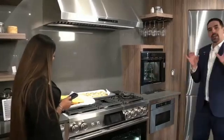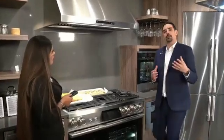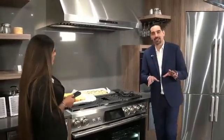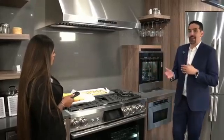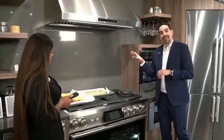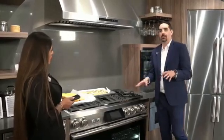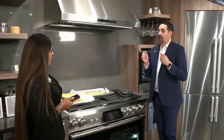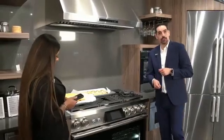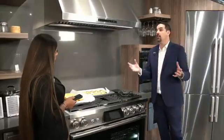So if you're not familiar with dual fuel, it's something that is really popular, particularly in commercial environments. And a lot of people that take their cooking very seriously, they want dual fuel. Now, what that means is you have an electric oven, but then you have a gas cooktop. And this is a really common combination because what a lot of folks don't realize is electric ovens are actually way more precise than gas ovens. So you get a lot tighter temperature control. So having something like this gives you the best of both worlds.